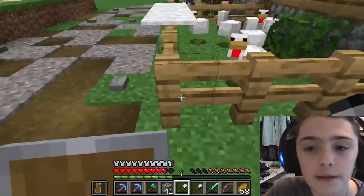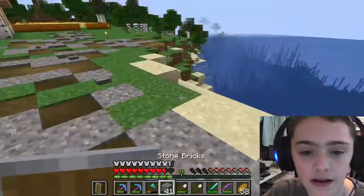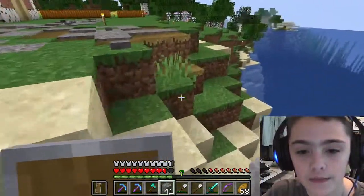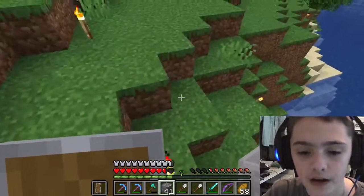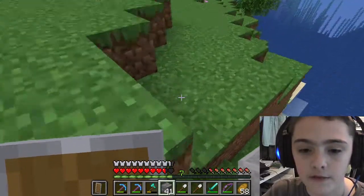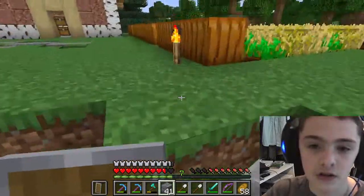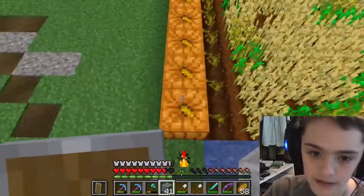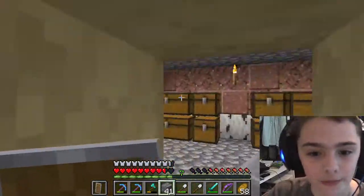I just kind of want to make my own percent. Build a house percent. It's where you have to build a house. The dimensions have to be at least 5 by 5 on the floor and at least 4 blocks tall, with a door, 2 torches, a furnace, a crafting table and a bed. House percent. Sounds stupid, but I want to do it.